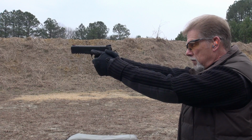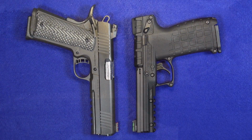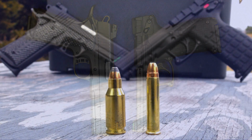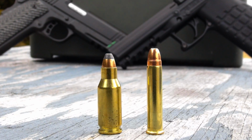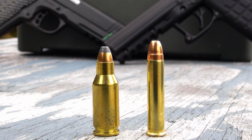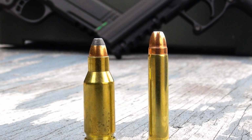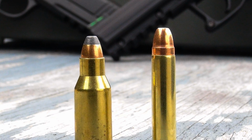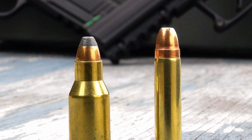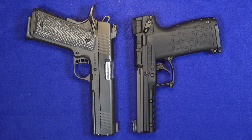The folks at Rock Island Armory said, you know what, let's invent our own. Let's go wildcat. So you've got what looks like a 9mm necked down to a .22. That allows you to put a whole lot of propellant underneath that little projectile and launch it, which is exactly what it does. That is essentially two different ways to achieve the same kind of concept. Personally, I think Rock Island Armory did it better.